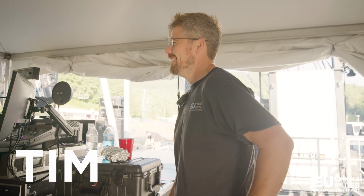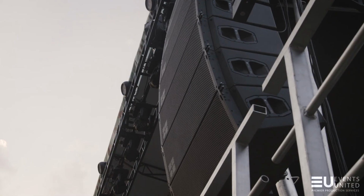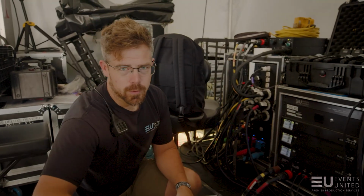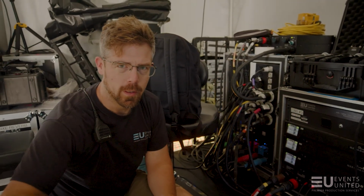Day's begun. All right, gear talk with Timmy. Let's go do this. These two racks here are powering all of our speakers on this side of the stage. A d&b, which is what we're using, the manufacturer, is incredibly efficient with their speakers. If we send 1 watt to a speaker, you might have a certain volume on one speaker, but another one that's more sensitive will give you more output with the same amount of power.